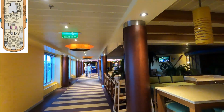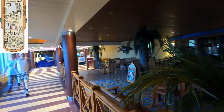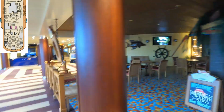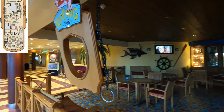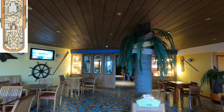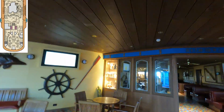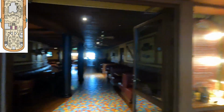And then next to the Bonsai Sushi is the Red Frog Rum Pub, which has, again, drinks, and it's a pub type setting, so it looks pretty cool. It has this little area out here by the walkway, and then you can go inside, and you've got these booths and the bar, and it's more of an enclosed feeling.